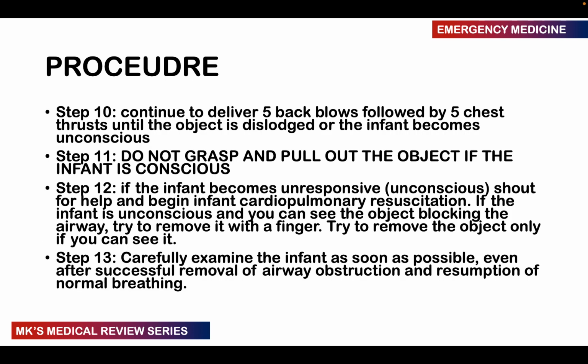So you should continue to deliver the 5 back blows followed by the 5 chest thrusts until the object actually has been dislodged or the infant becomes unconscious. And remember, if the infant is conscious, do not attempt to grasp the object from the infant. You may cause them to swallow it, or rather aspirate it, and it may worsen things. If the infant becomes unconscious or unresponsive, then you should shout for help and begin your CPR. If the infant is unconscious and you can actually see the object that is blocking, you can attempt to remove it with your finger. Only attempt to remove the object if you can see it.